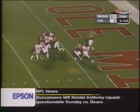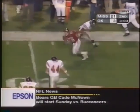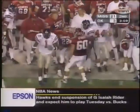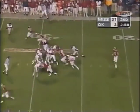Heupel on second down. In the end zone, finds Griffin. And Griffin, nice move there. I like Quentin Griffin. Griffin again.